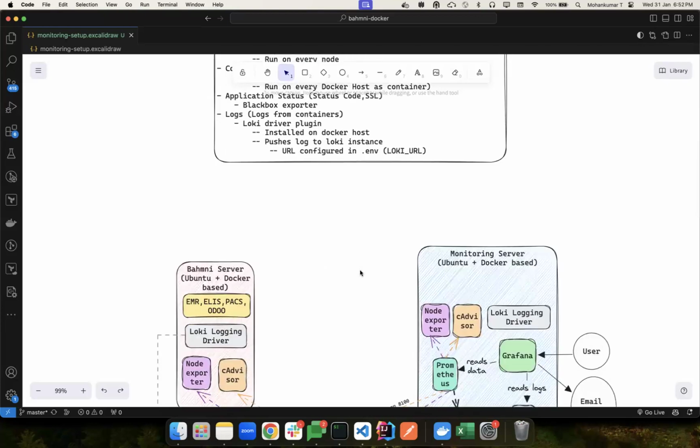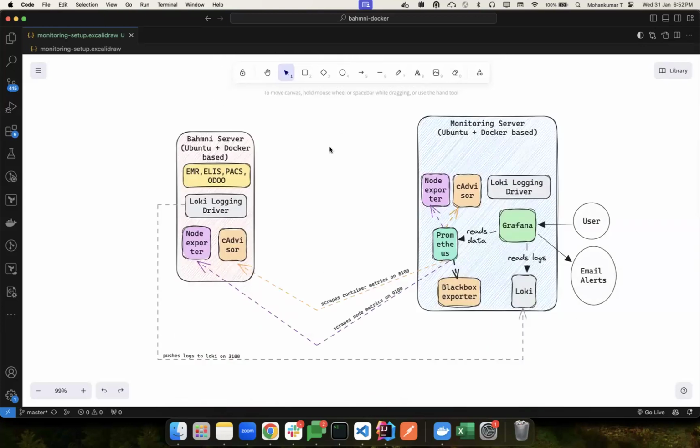As a recommended setup, the monitoring usually runs on separate hardware compared to the Bahmni server. So this is how the setup would look. On the Bahmni server, which runs all the components like EMR, LIS, PACS, and Odoo, along with that we would install the Loki logging driver plugin and a few more containers for scraping the metrics. For example, Node Exporter and cAdvisor run as containers along with Bahmni's Docker Compose.